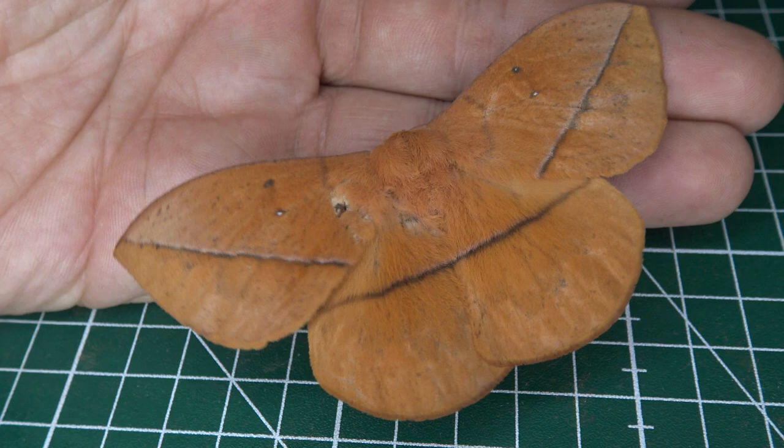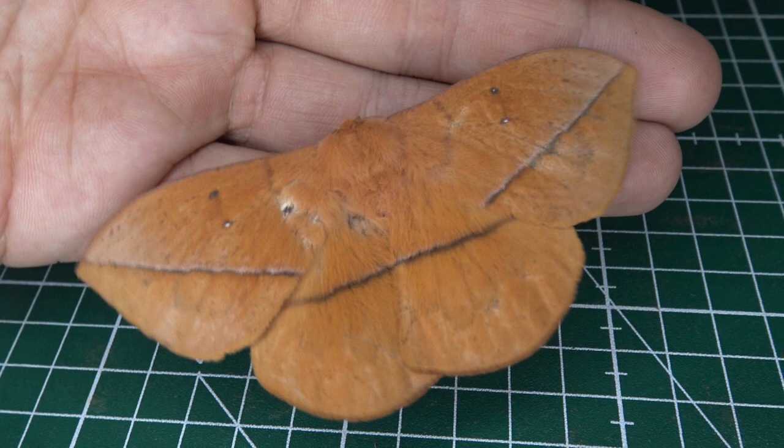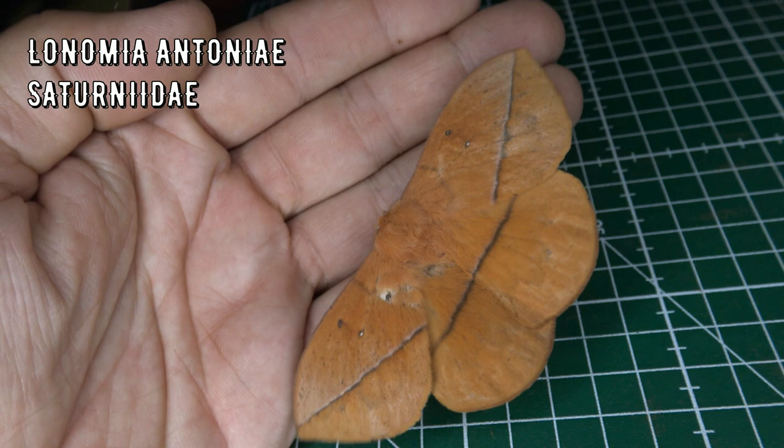Almost nothing is known about this species of moth. Not the caterpillars, not the life cycle, not the flight time, and not even its distribution. Almost nothing. In fact, this species was recently described in 2015 based on molecular analysis. But even that status is questionable, maybe.